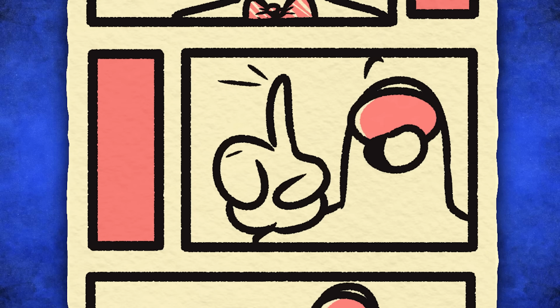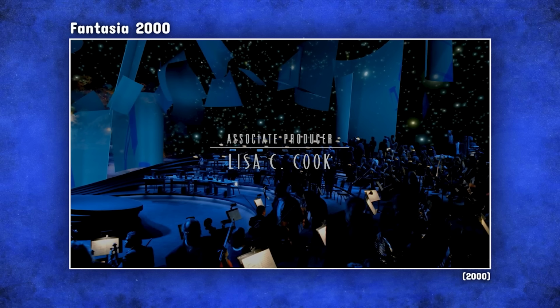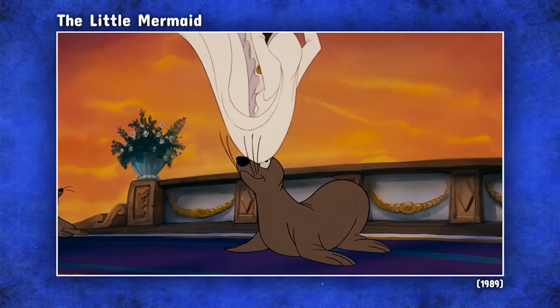Anyways, don't worry, all of them have images after this point. Oh, I mean, the font is nice. I'm kidding, it's bad. Look, this is how it's done. If the 100,000th frame is gonna be the credits, please choose a font. Next up, we have The Little Mermaid featuring the most generic seal design I've ever seen in my life.